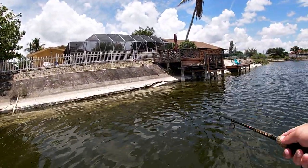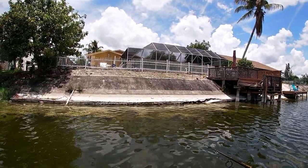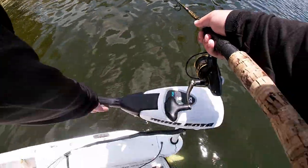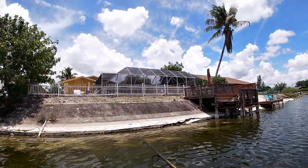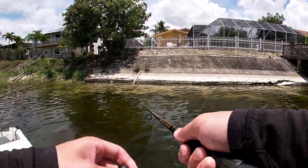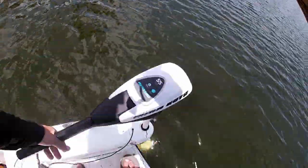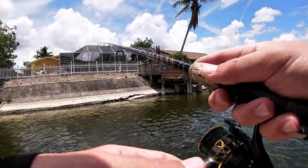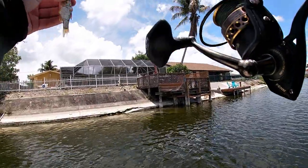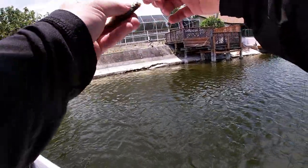I don't know where that snake went. Oh, there we go. Oh, threw it. You got a taste. Good enough taste to pull some drag. That's why the hook wrapped around and embedded itself down in the bait.